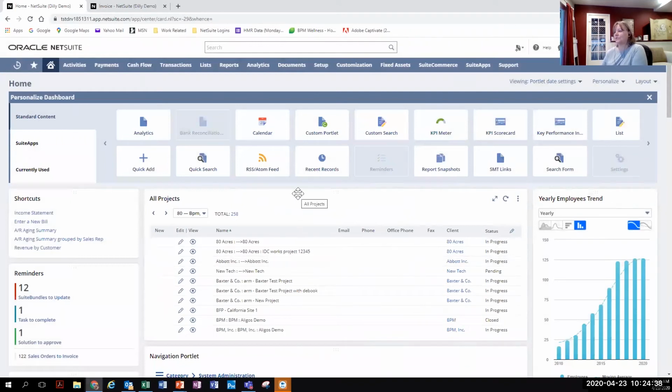And again, I can move it around, put it where I want it to be, etc.